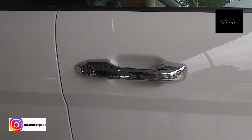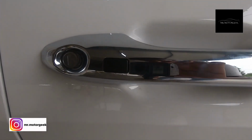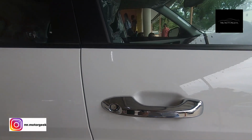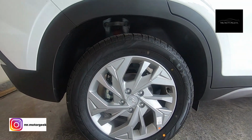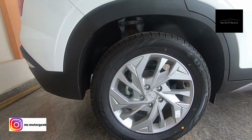The door handles of this car have been finished in chrome, which looks good and feels more premium, and there is a request sensor given only on the driver's side, and it is missing on the other door handles, which Hyundai should have given. Moving to the back side, the rear wheels of the car happen to be the same size as in the front, but you get smaller size disc brakes than the ones in the front.